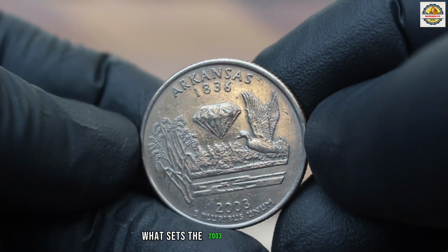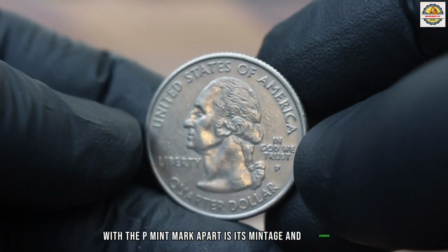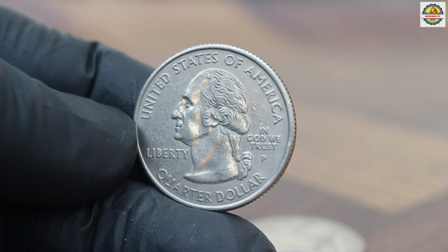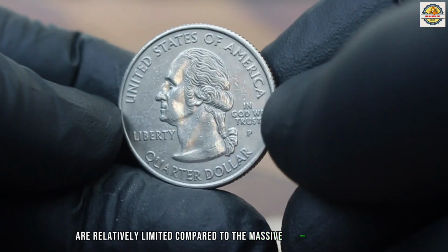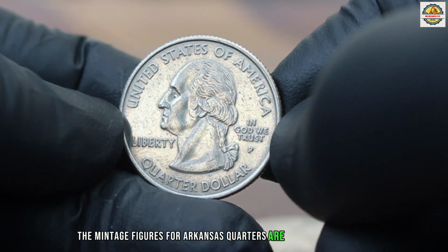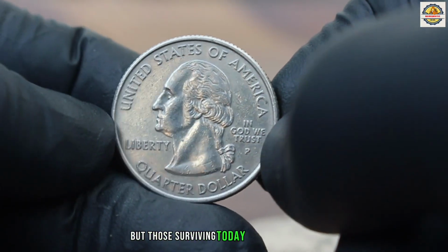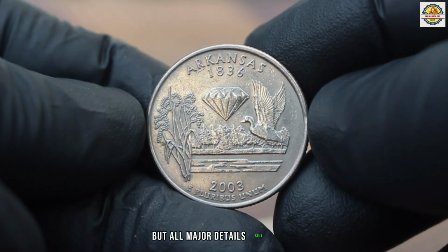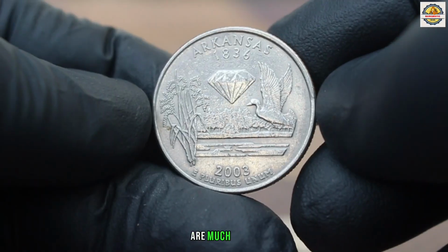What sets the 2003 Arkansas quarter with the P mint mark apart is its mintage and condition. While Philadelphia is the primary mint for quarters, the P mint mark quarters for Arkansas are relatively limited compared to the massive general circulation. The mintage figures for Arkansas quarters are significant overall, with tens of millions produced, but those surviving today in fine condition, a grade that means moderate wear but all major details still clear, in pristine enough state to appeal to high-end collectors, are much rarer.